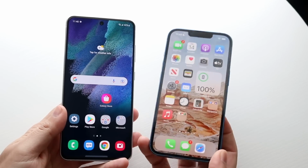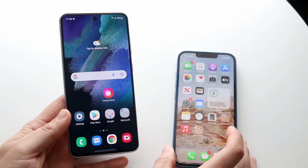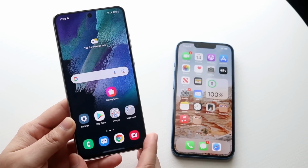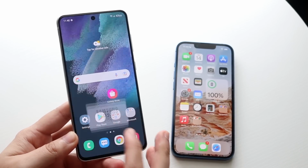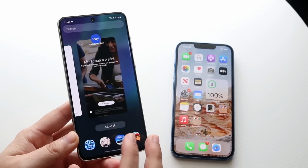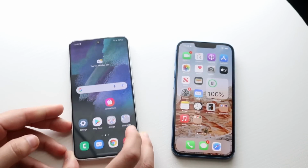Now, a big thing I want to hit on is the longevity of them. The Galaxy S21 FE, it just came out, but it's going to be lasting pretty much the same amount of time as something like the Galaxy S21, and that phone is already a year old, has the same chipset inside as that phone as well, so it's pretty much going to be lasting as long as that device, which has its pros and it has its cons. In some ways, it's cool, but it's not going to be lasting as long as something like the iPhone 13, and that is kind of the biggest disadvantage here.